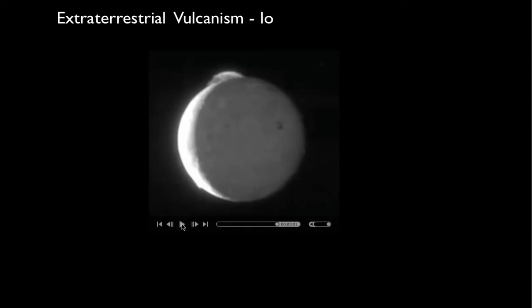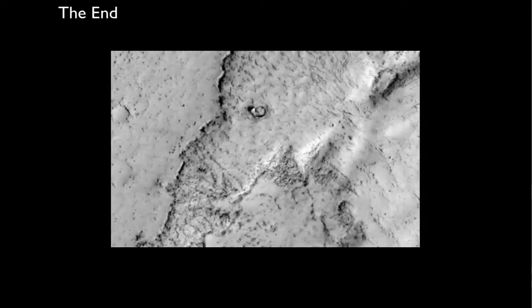Here is an eruption on Io, one of the Jovian or Jupiter satellites. Jupiter pulls on Io so hard it creates all kinds of distortion, and here's a little volcano that results from that. And this is the end. This is a lava flow on Mars, and here is an elephant.